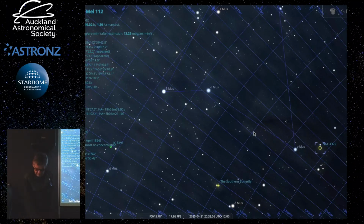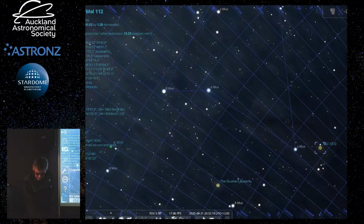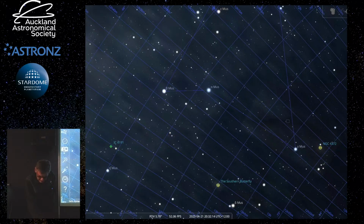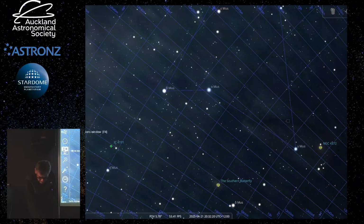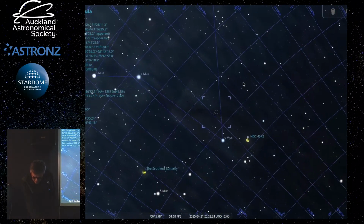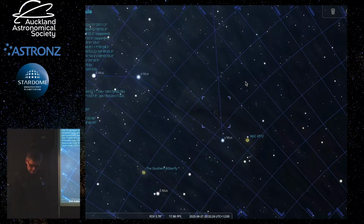There's a bit of nebulosity around this area, and if I do a find, it'll probably show it. It's this area here, I think, a dark nebula called the Dark Doodad Nebula. It's quite interesting to see in a photograph, because you see this background of Milky Way stars, and in the middle of it there's a sort of dark thing like a snake.